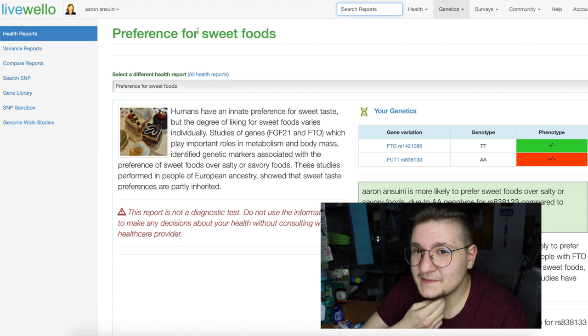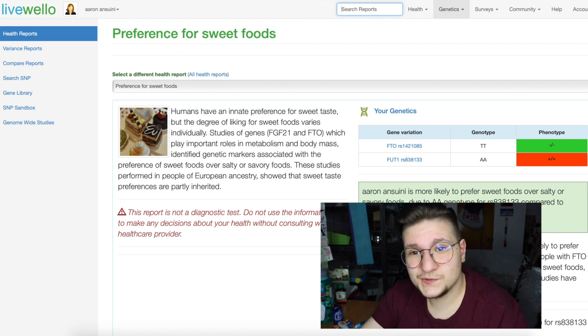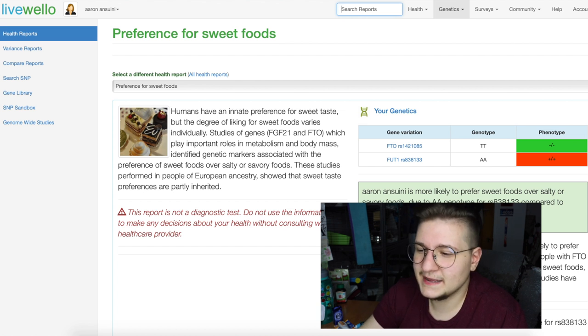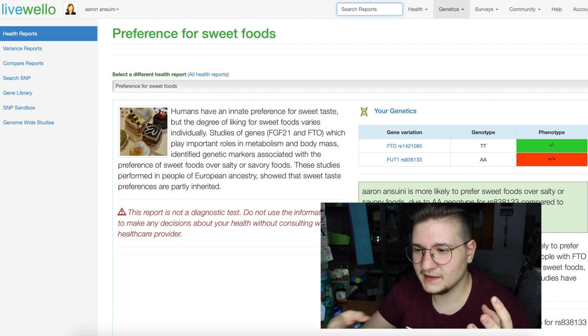So I noticed some inconsistencies. For example, Aaron Sweeney is more likely to prefer sweet foods over salty or savory foods. This is true. I absolutely have a sweet tooth, and I am not a big fan of salty snacks. I like sweet snacks. That's why they call me Aaron and Sweetie. But yeah, you can see how there are conflicting results between 23andMe and Livuello.